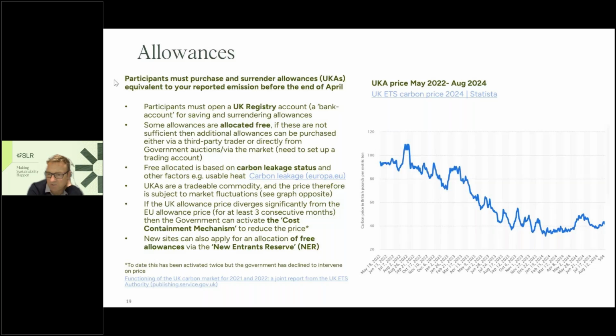And then potentially for some sites, you'll receive a free allocation. So your free allocation will be deposited there usually in February. So for, let's say, the 2025 reporting period, you'll receive a free allocation in February. So you'll know what's in the bank account, and then by the end of the year, you'll know what additional credits you'll need to purchase. You can potentially purchase credits directly from auctions, but you need to set up what's called a trader account, or often what sites do is purchase from a third party trader, particularly if you're only buying a small number of credits.